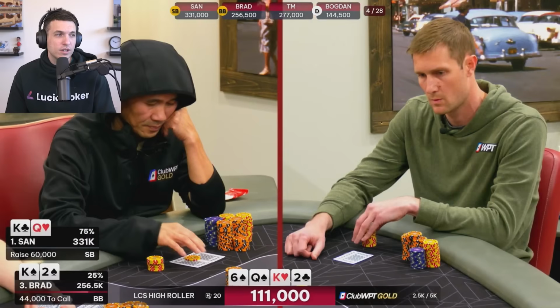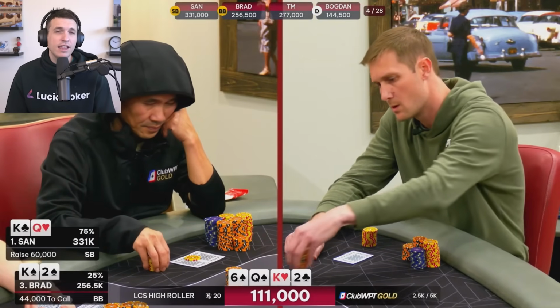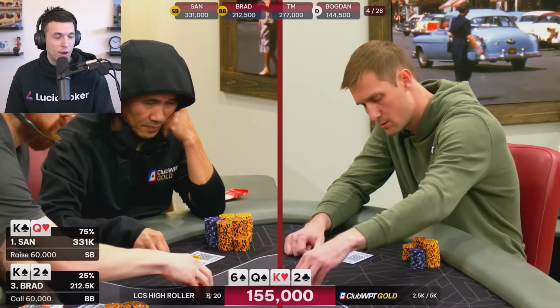Perhaps a queen or a 6 would suck, right? Because now your deuce is counterfeit, but at the same time, those cards actually aren't even that bad. The reason is because your opponent is either bluffing or has 2 pair or better himself. So in that situation, the board pairing actually removes combinations of hands that have you beat. Regardless, I like calling here. Brad does decide to call, and we take a river.